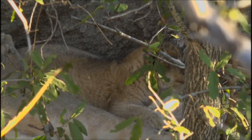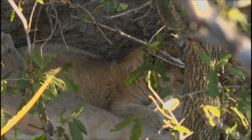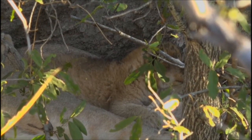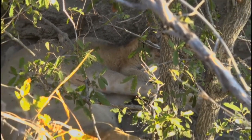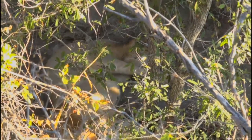Beautiful. Okay everyone, I think we're going to call it now. That little cub has gone to sleep. Let's move out of here. I don't want to disturb them obviously. So let's get out of here and we'll leave them be with their mum here. And we'll go to Buffelshoek Dam and see what we can find there. Isn't that sweet?